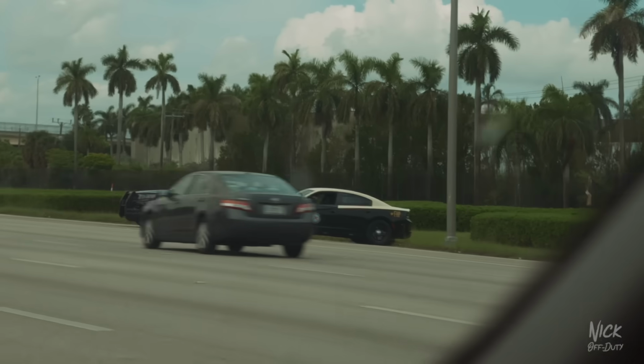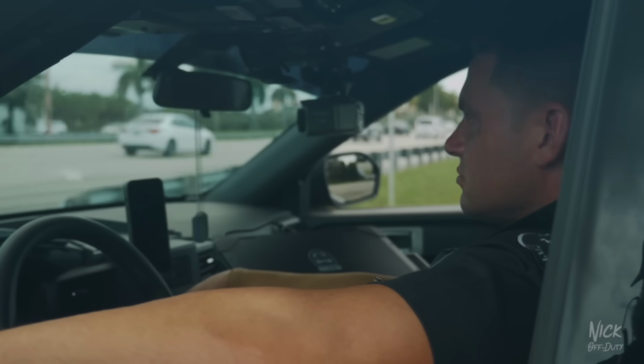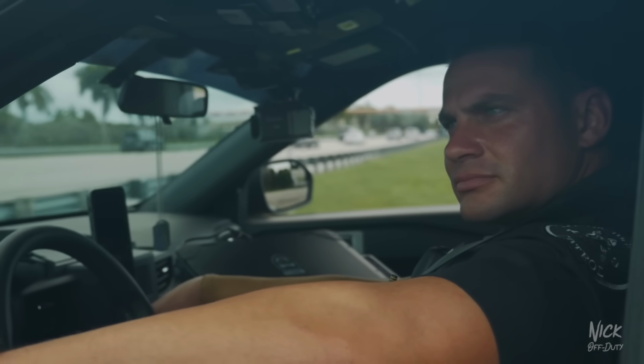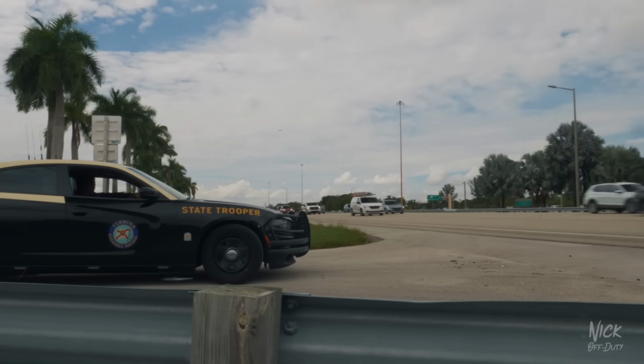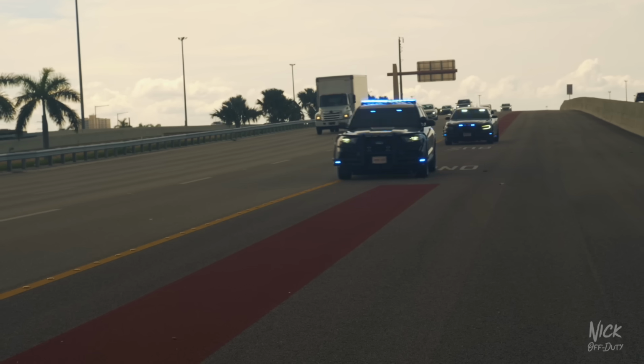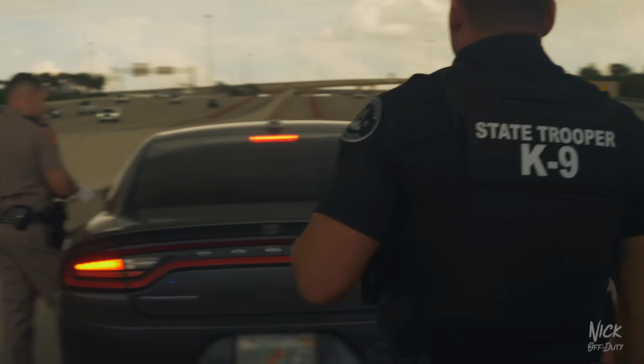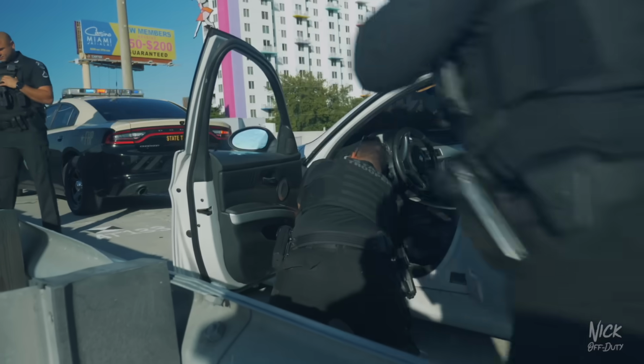Yeah, it's our criminal interdiction unit. Not very well known by the public. These guys are specially trained in drug interdiction, highway interdiction. They're trying to intercept all types of criminal activity. It could be drug trafficking, fugitives, stolen firearms, stolen property. Really, anything associated with criminal activity. Without giving away some secret info, they are trained individuals. They go through courses on what to look for, things of that nature.